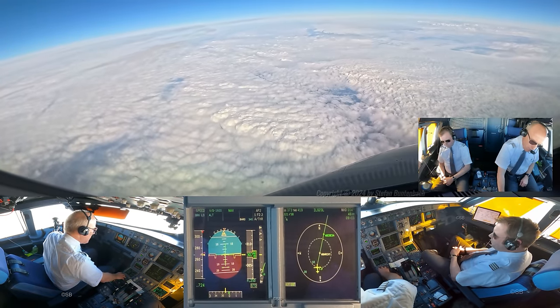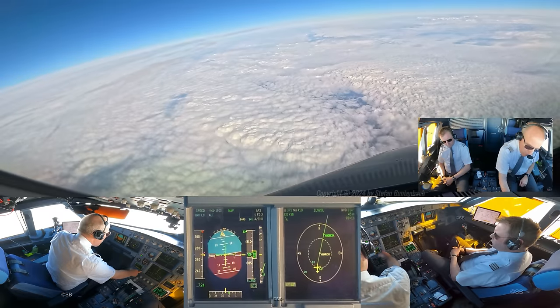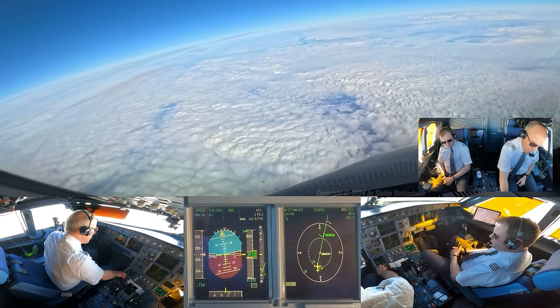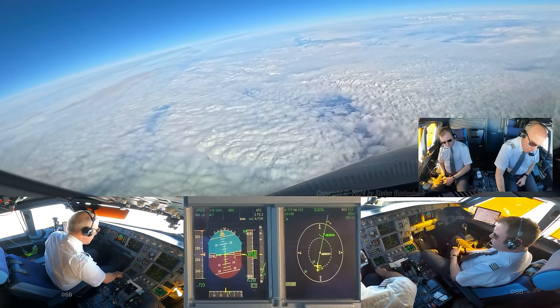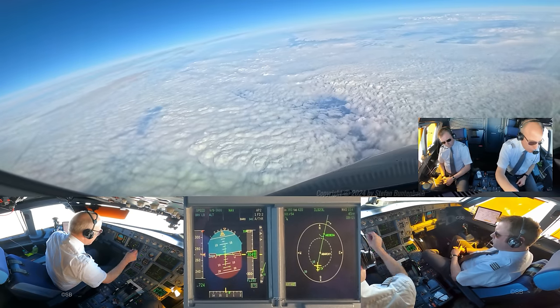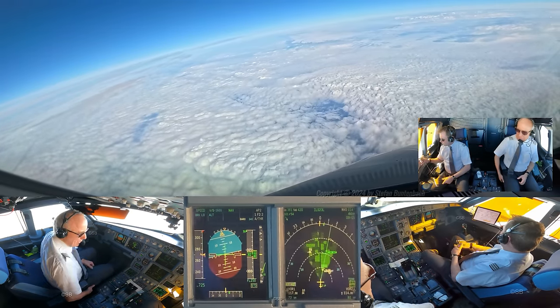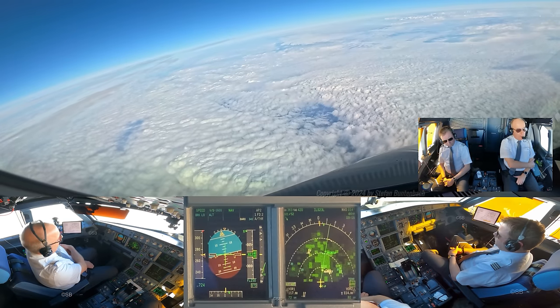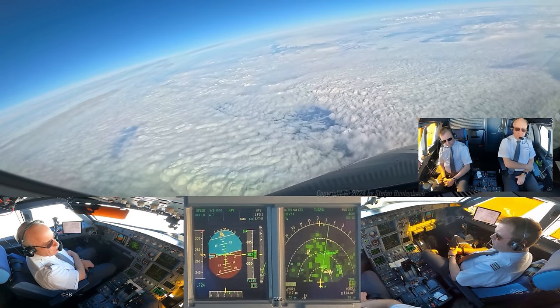Crew-wise, we're good here. We have 500 kilograms or 15 minutes of extra fuel plus alternate and final reserve. This is the same as the latest fuel check showed. It also showed that we are 500 kilograms to the plus. Yeah, perfect.